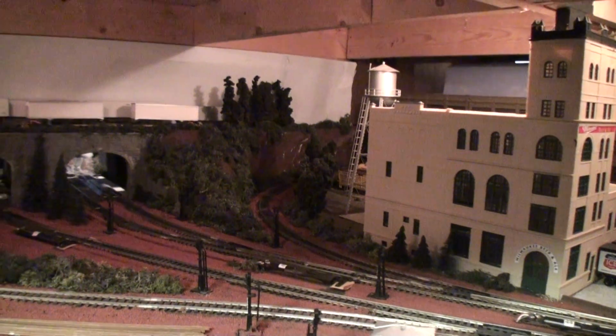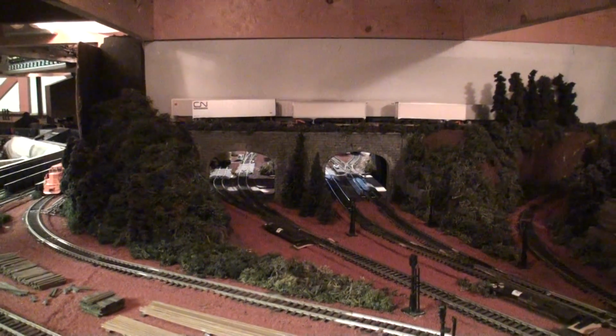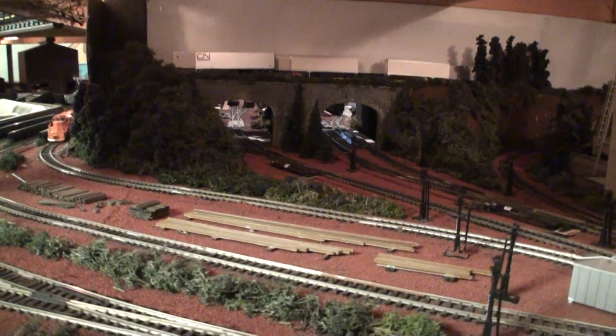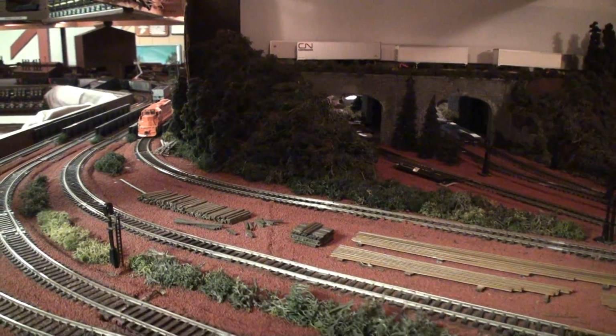Does that go through the wall? Yeah, it goes through the wall. Okay. And then right here in front of you, you have twin tunnel portals. That goes to Madison, Wisconsin that way. There's a little ridge here that we had to get through. That goes through the wall also. All right. It goes over behind the furnace. That's great. We'll see that.